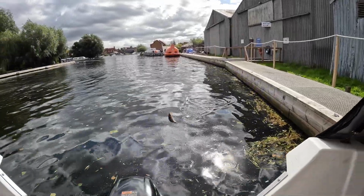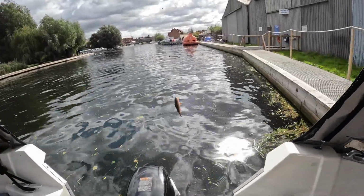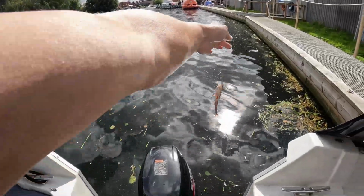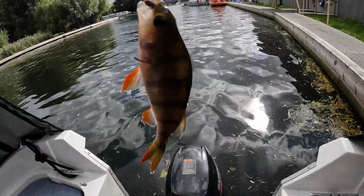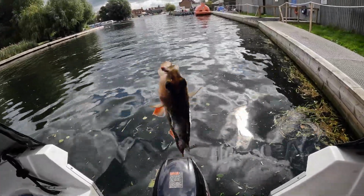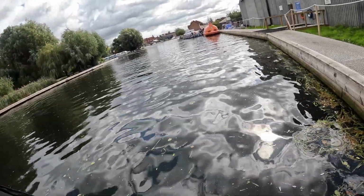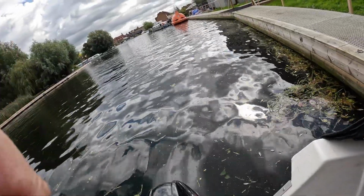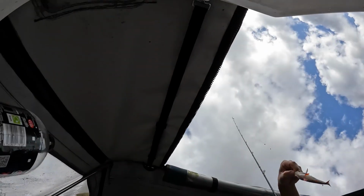Perchy perchy. In while holding the camera. Trying not to drop the camera in. That will be expensive. There you go. Nice little perch there. Beautiful. Let's see if I can unhook it. Oh, I can't bloody do it. Just bear with me a minute.